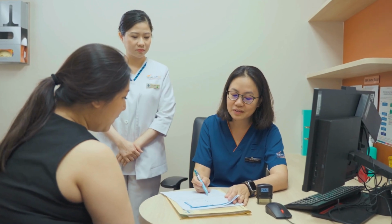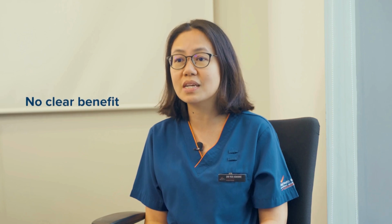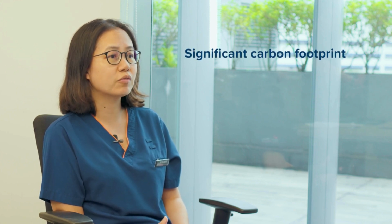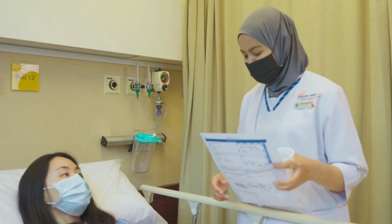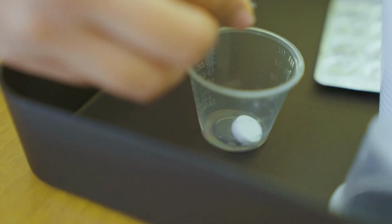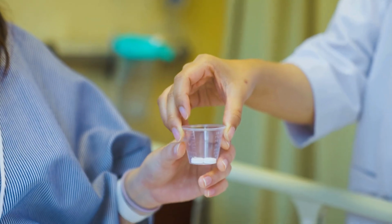While intravenous paracetamol is more commonly used in the operating theatre, research showed no clear benefit over oral paracetamol in many cases. At the same time, there are environmental concerns over the increasing use of intravenous paracetamol, which has a significant carbon footprint. We introduced a new method at Changi General Hospital to tackle this by implementing an oral paracetamol pre-medication program. This ensured that patients received effective pain management, but with less impact on the environment.